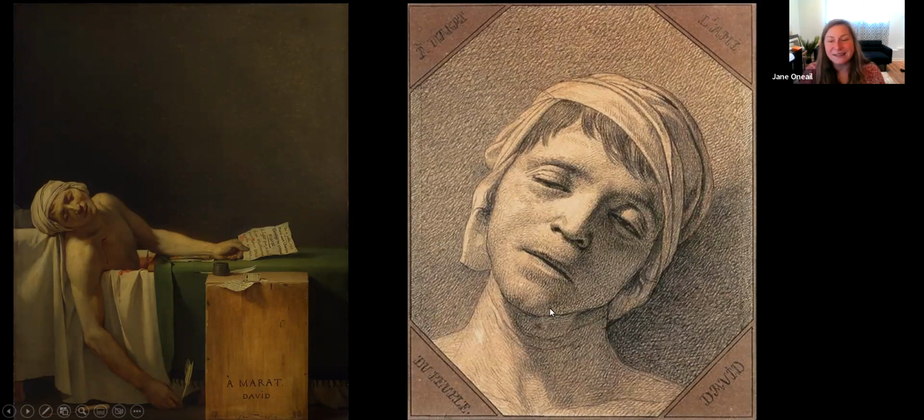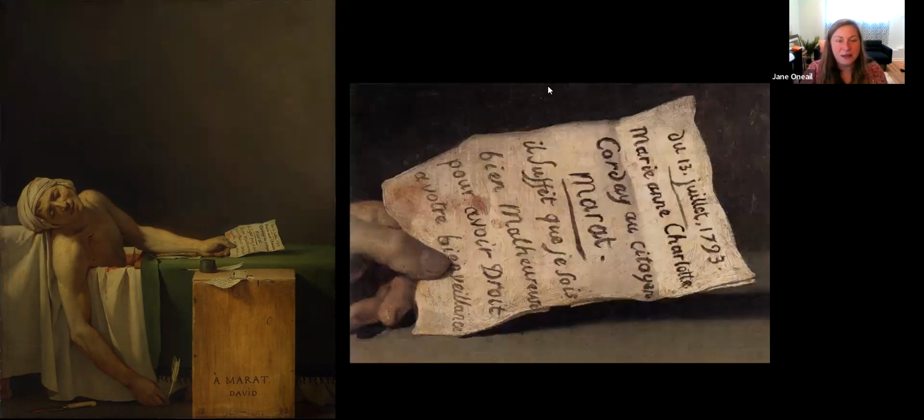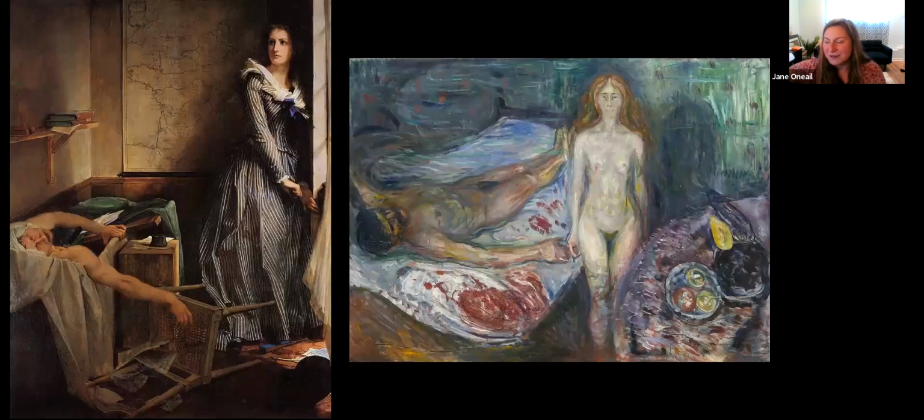We can see in this other rendering that Marat wasn't necessarily the most handsome man in the world, but Jacques-Louis David knows that in order to make really good propaganda visually, you have to have a certain beauty to convey a message here. Now, just for fun, I wanted to zoom in on the note here that references Charlotte Corday, and I also wanted to show you quickly how artists over the years have depicted the same scene, the same moment.